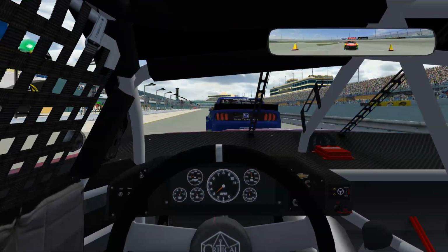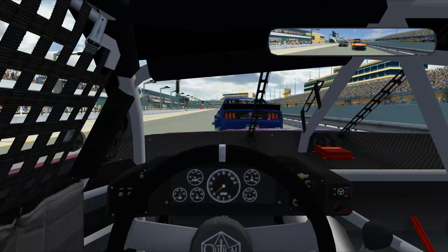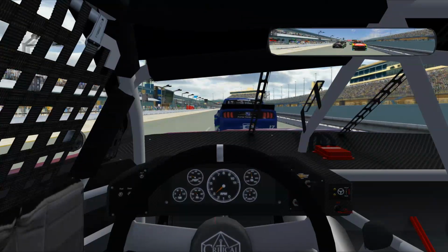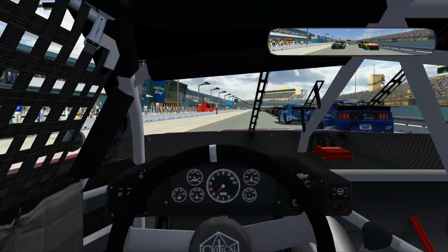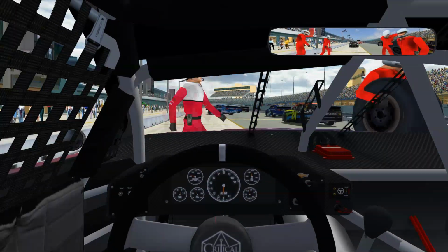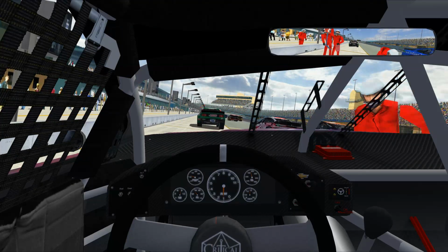I, for one, welcome this caution, because this is a very tricksy pit road to get down into from speed, as Kurt Busch could tell you from 2004. But here we come. Right sides are on, and I think that's all we're going to do here is right side tires. So right sides are up. We should have enough fuel to make it the rest of the way.